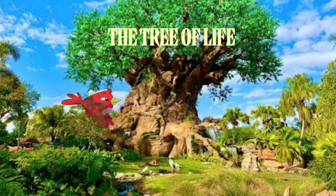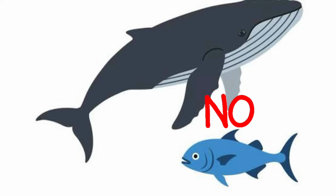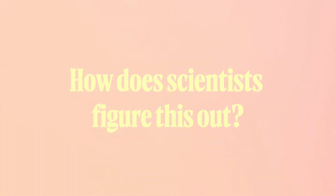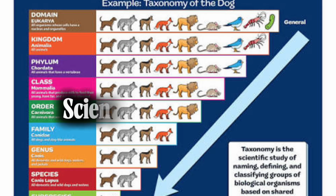And the strange part is, the way we classify life is not always based on what things look like. A whale lives in the ocean, but it's not a fish. A mushroom grows in the ground, but it's not a plant. And the birds, the animals flying above our heads, are actually connected to dinosaurs. So how do scientists figure out where every living thing belongs? The answer is actually one of the most important ideas in biology: scientific classification.